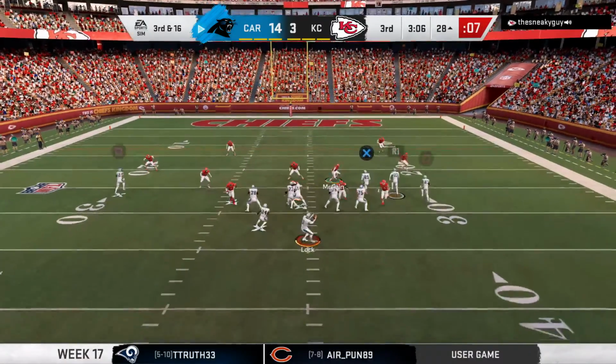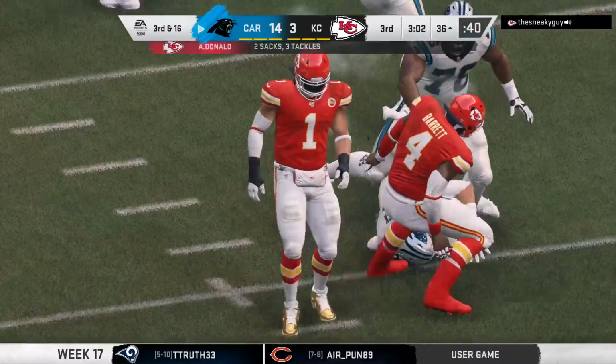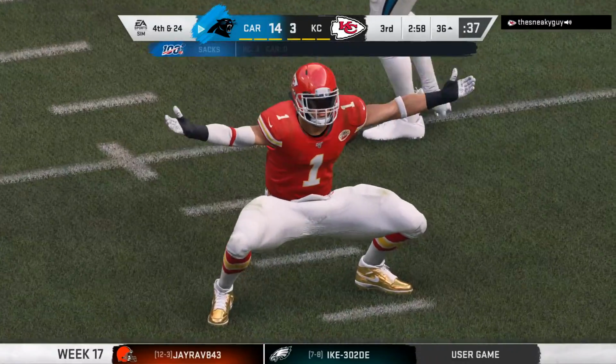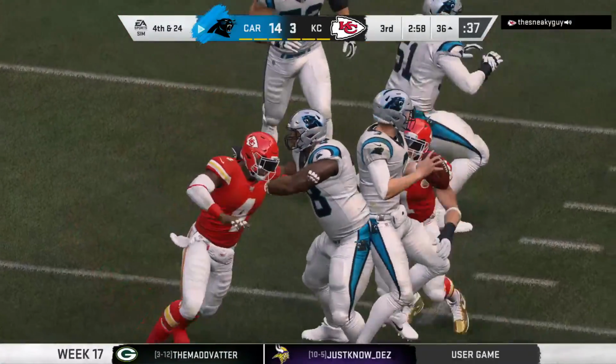Now, on third and long, it's locked. Nowhere to escape, and he goes down. Aaron Donald, it's his 20th sack of the season as he continues what could be a record-setting campaign.